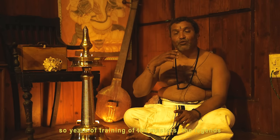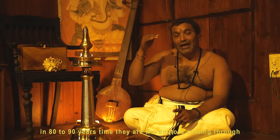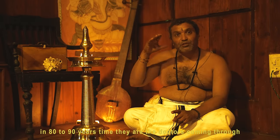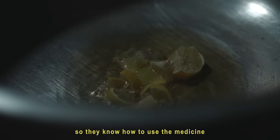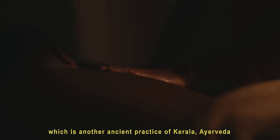So after years of training of the masters, the legends, 80-90 years' time, they become part of the doctors. So they know how to use the medicine, which is another ancient practice of Kerala, Ayurveda.